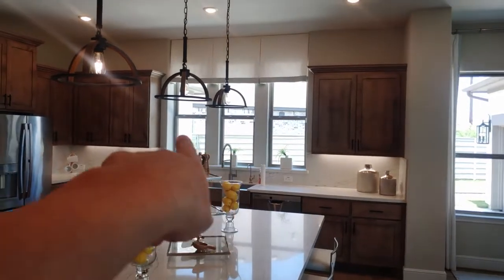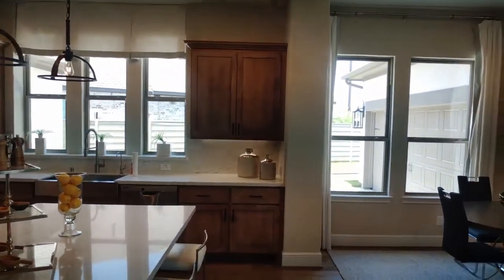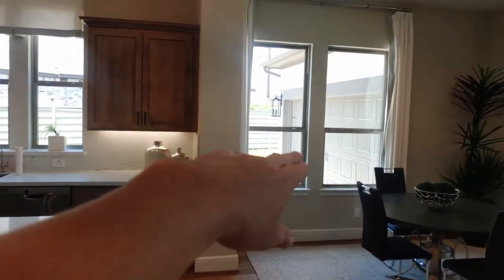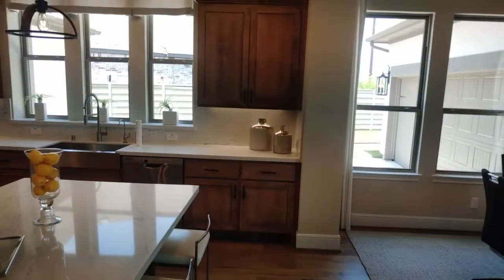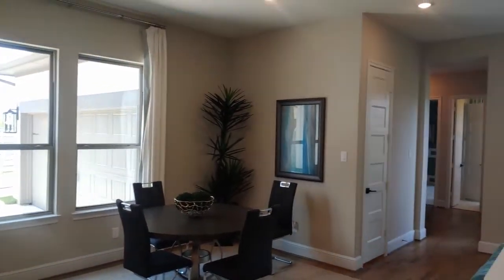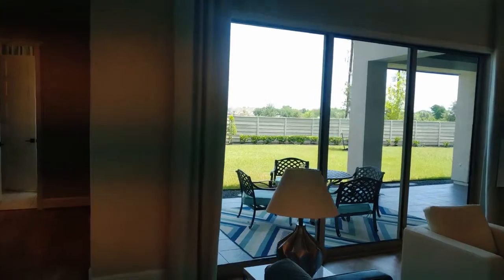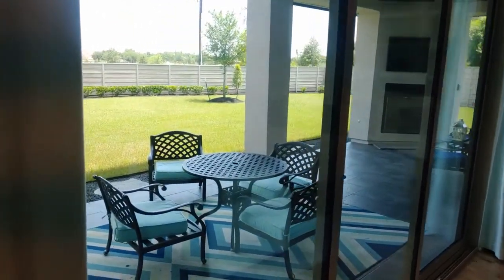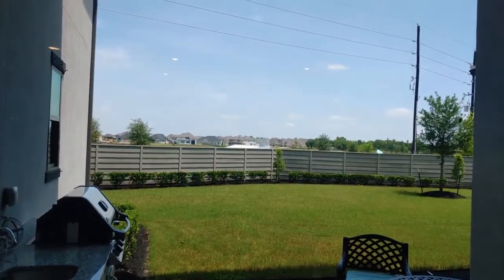I can't remember ever seeing 3 separate windows over the kitchen, but that's nice. And what that looks out to, so that's going to be super private. That is actually your garage, and the porte-cochere is over there. So yeah, that's going to be super private. It's actually your backyard. This particular model has a huge backyard, and it will be for sale once they're done building out here.